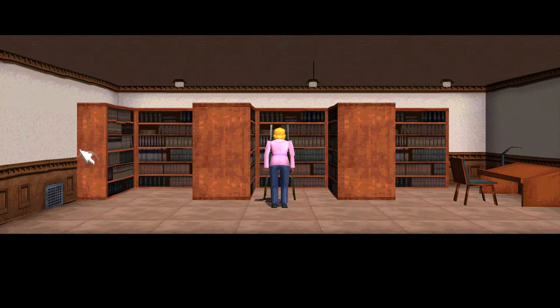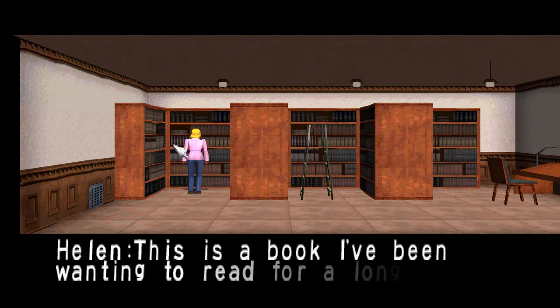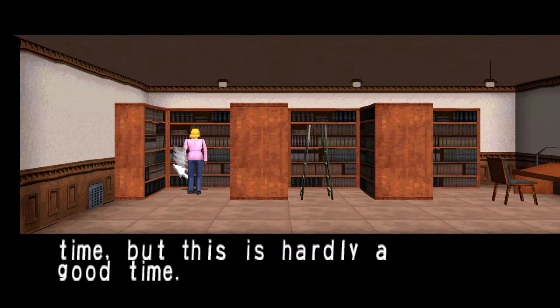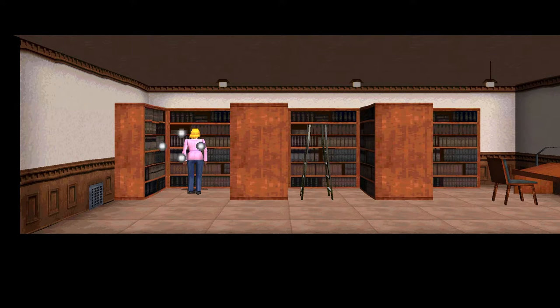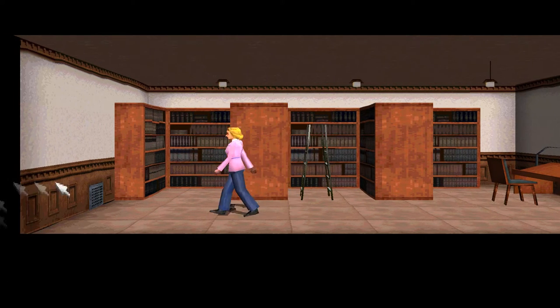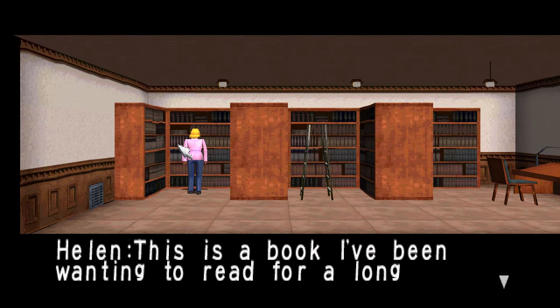A stepladder. This is a book I've been wanting to read for a long time, but this is hardly a good time. What? You don't want to do nothing with the stepladder, bro? Well, you're not giving me much options here, mate. Did I miss something?